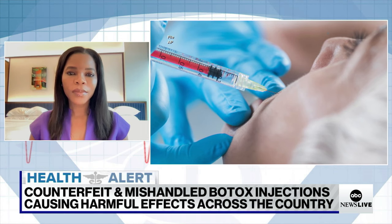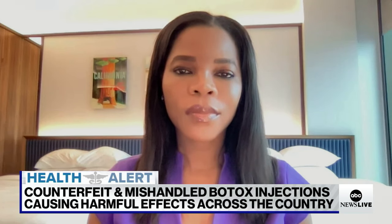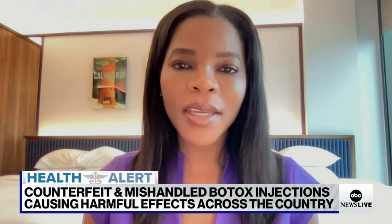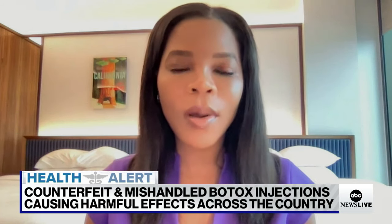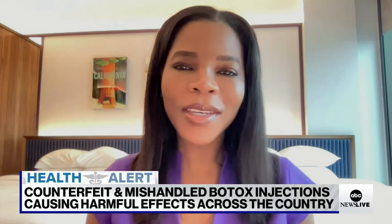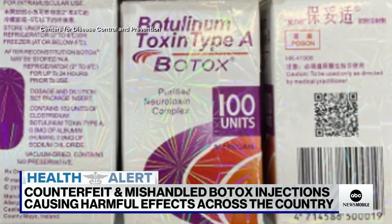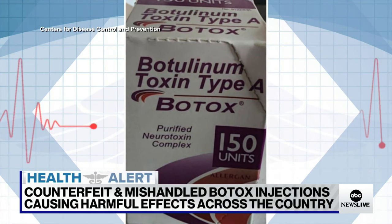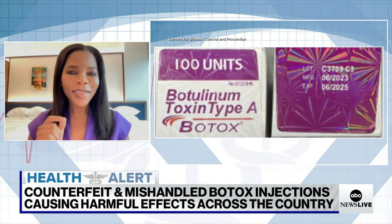Well, and also, for those considering Botox, what questions should they be asking before going to a professional? So you want to, again, make sure that it's a licensed practitioner, that you're having it done in a medical office, a healthcare space, so that you're certain that the quality controls are in place. If you are looking at the bottle, it's okay to ask. It should say botulinum toxin. That is the generic name. A lot of the counterfeit products said Botox type A, which is not what the AbbVie product has on it.